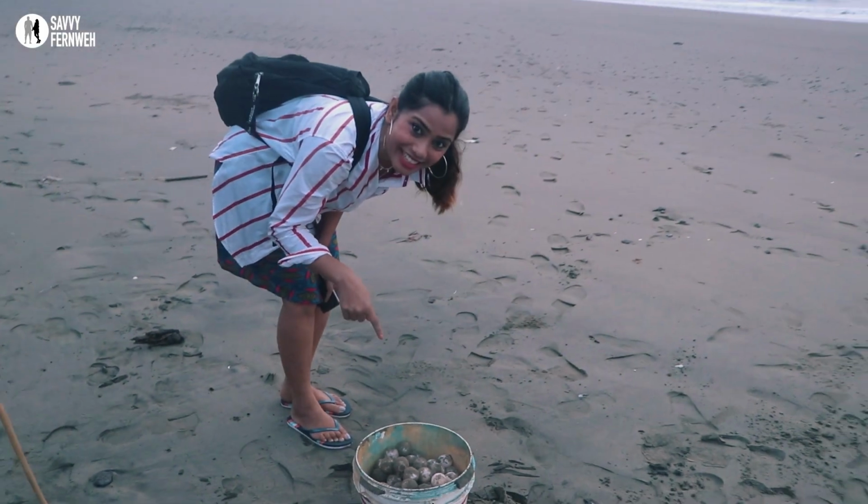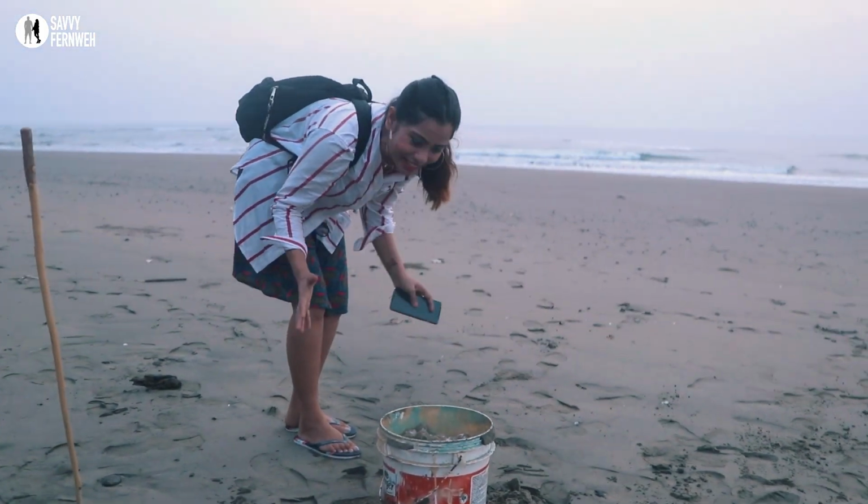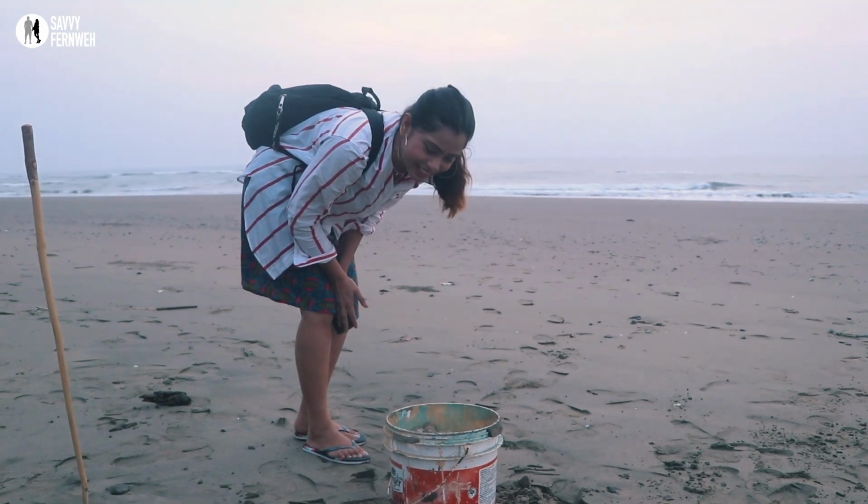Look, these are turtle eggs. Oh my god, so many of them. So many of them. I'm so excited about it.